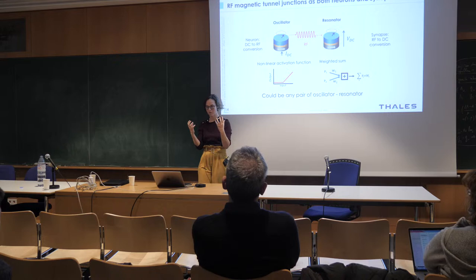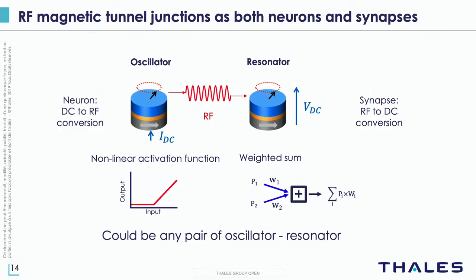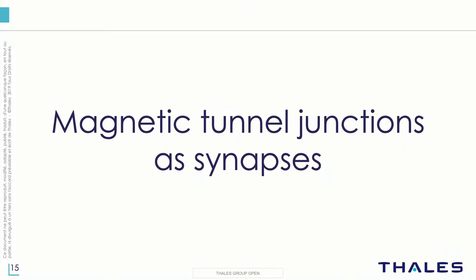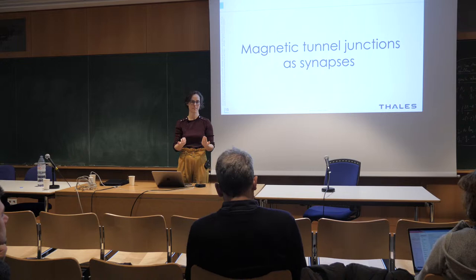And so my point here is that I'm going to show you this with these spintronic devices, which I think have amazing advantages. But what you need is really oscillator and resonator. So this could be done with many types of devices. Okay, so how do we do this? So you have one neuron, one synapse, but they are really from the same batch of fabrication. You have two devices, but they are the same. You know what I mean? Yeah.